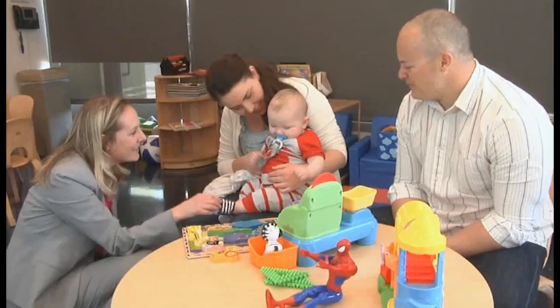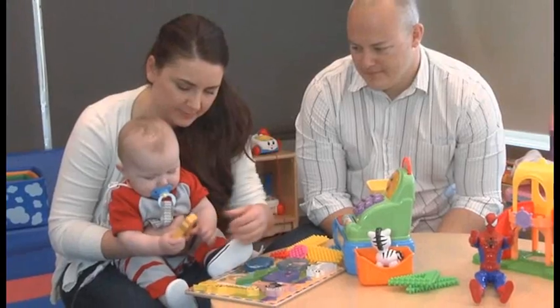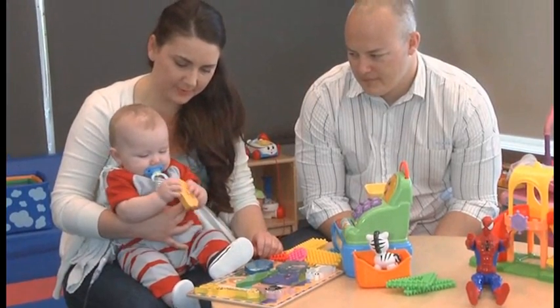Some children are unable to eat by mouth in order to sustain them. And so in order to nourish them, to grow and develop, they need something called IV nutrition. He gets all of his nutrition in a line that's actually threaded into his heart. Briar became dependent upon IV nutrition. So without it, he would have succumbed to dehydration and malnutrition. So that was his lifeline.